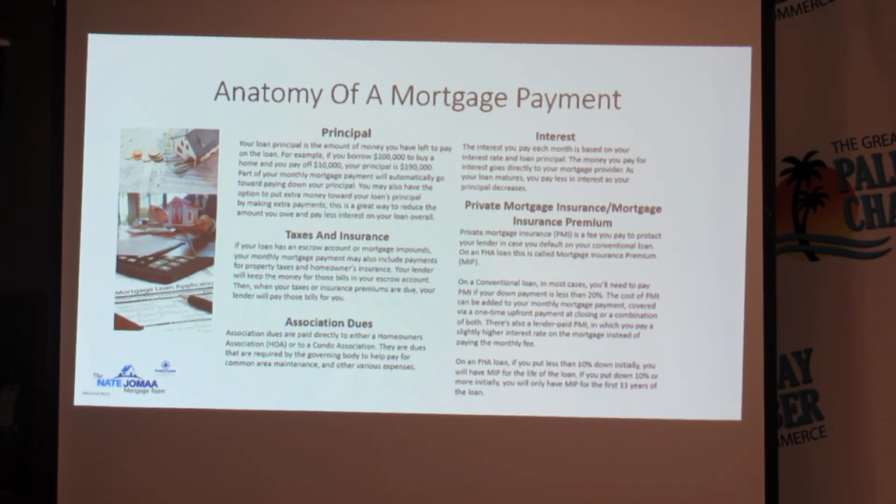Those are things that can be addressed by going to the Brevard County Property Appraiser's website to identify where you live and what your assessed value is for taxes. And then, of course, contacting a licensed home insurance agent.